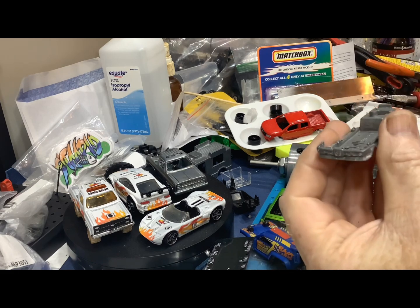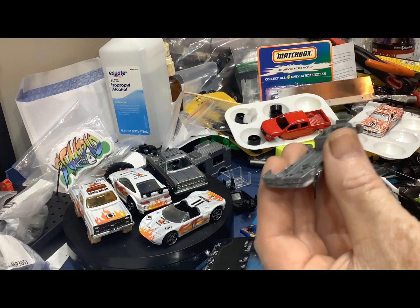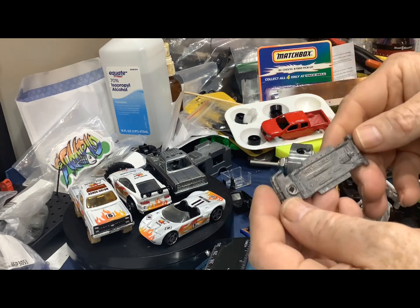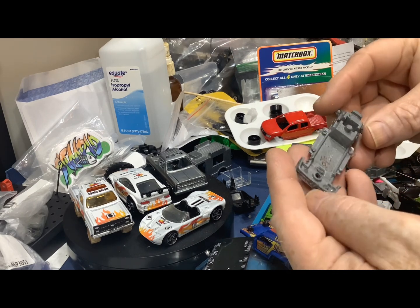And this will be a car of choice for, actually, I think I'm going to probably send one to the Gravity Falls race as well as the Group B race. So it's a 1982 BMW M1.